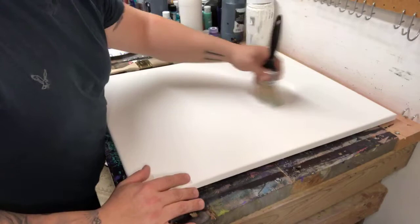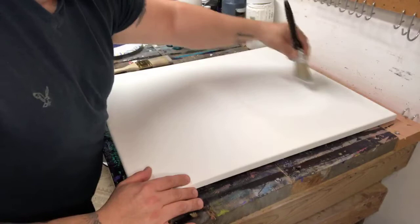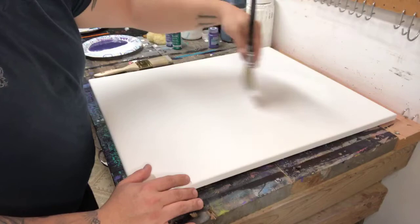All right. I am going to put this a little off center. We're going to try something a little different. A lot of times we end up getting that tree. We get that center point here, and the tree kind of covers that. So we're actually going to do something a little different.